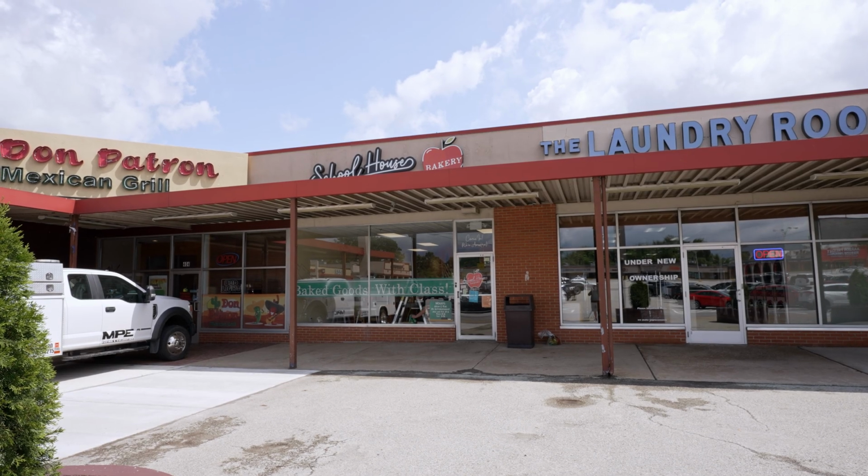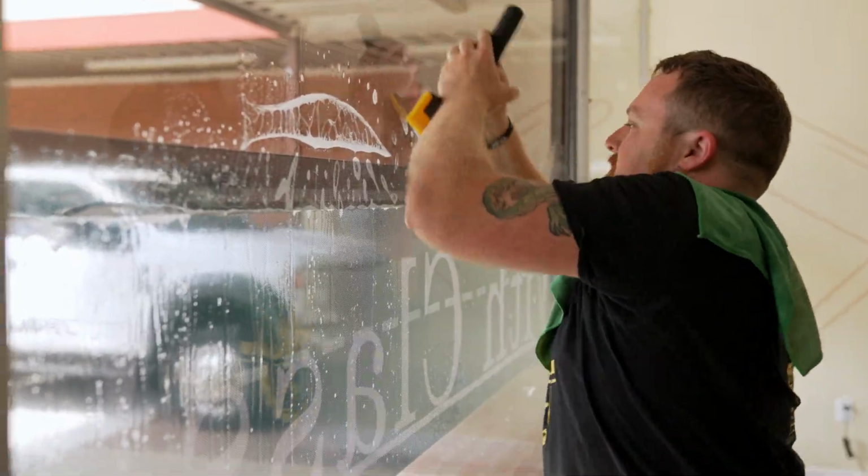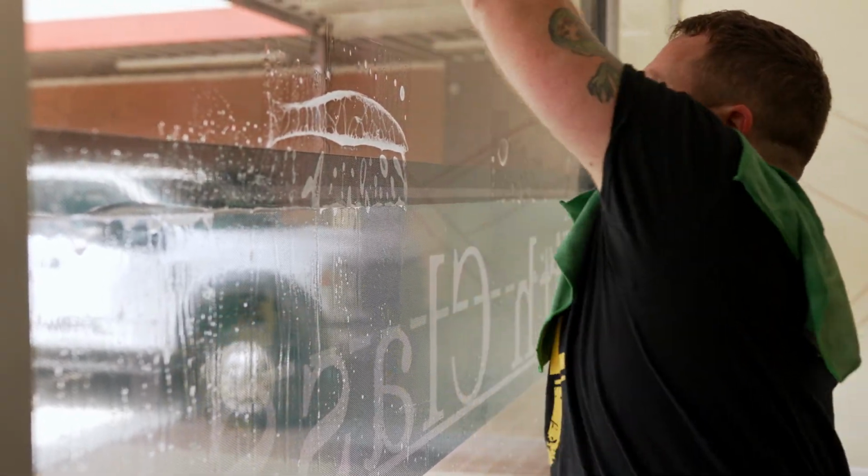Take it away, Dean. How's it going, guys? Today we're at Schoolhouse Bakery in Latrobe. They wanted us to install film to cut down on heat and make sure they weren't as blinded by the sun. So we're installing Expel's Clearview Plus 40 on both of these big windows behind me. That way it'll keep them cool and you can still see into the building.